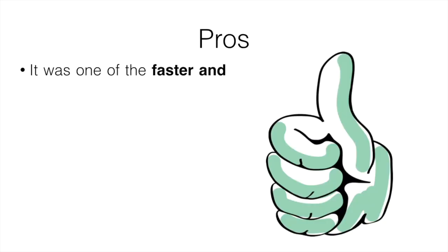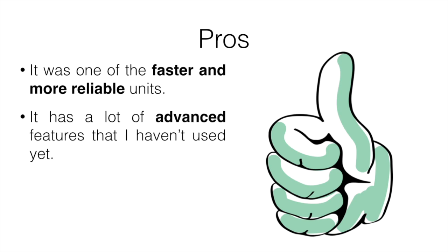Okay, so how about some pros? It's one of the fastest and more reliable units that we tested. It has a lot of advanced features that I personally haven't actually used yet. I just use it for the basic things like maps, waypoints, routes, that kind of thing, and seeing where I've already gone. But there are a lot more advanced things that I haven't really played around with. But if you are going to need more advanced stuff, then this is definitely a great option for you.